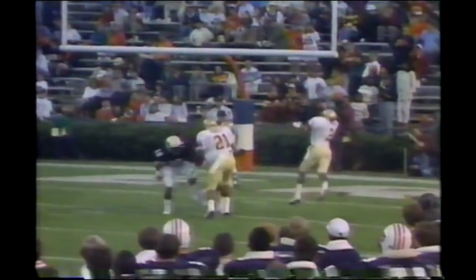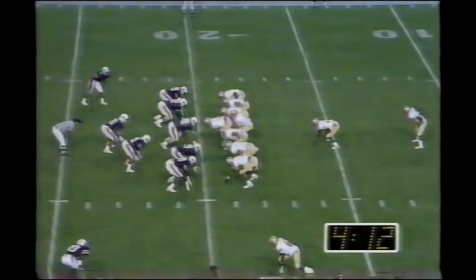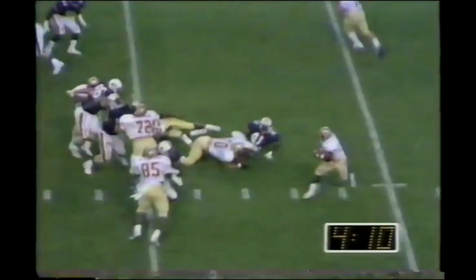That ball is moving pretty good. It gets tipped there first, and then he makes a nice catch. Tipped it a couple of times himself before the interception. Good job by the Florida State coaching staff. They were ready, weren't they?